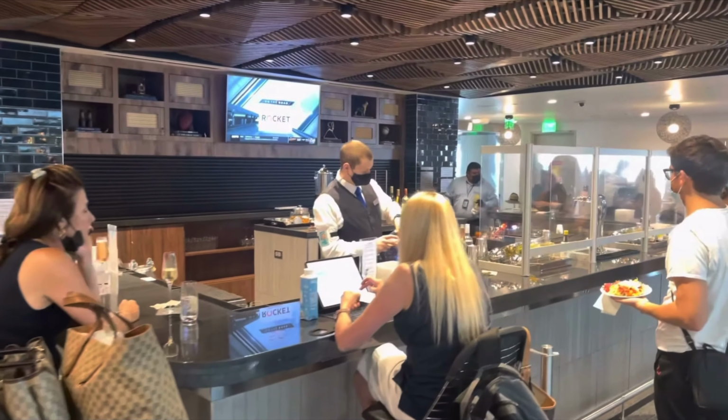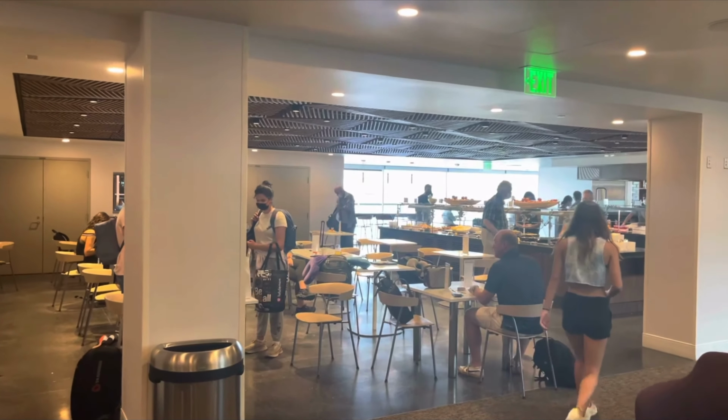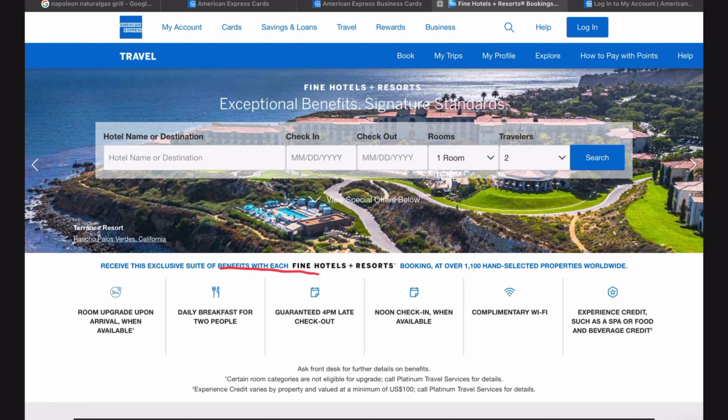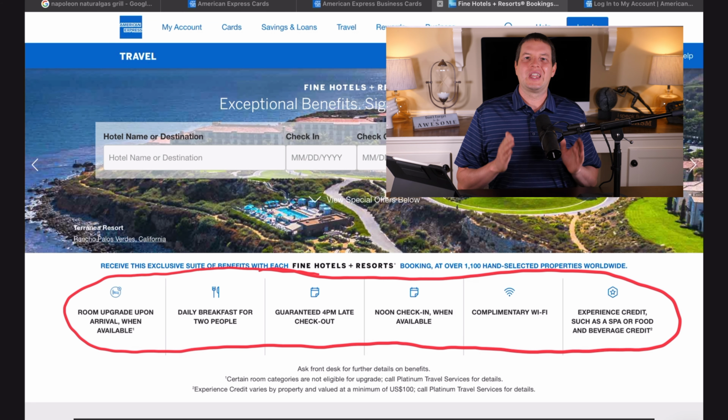This card also gives you access to over 1,300 lounges all over the world through the Global Lounge Collection, again, making travel a little bit easier for everybody. And if you book your stay at a Fine Hotels and Resorts collection through the Amex Travel portal, you can also open yourself up for a few more benefits as well. Some of those being a daily breakfast for 2, 4 p.m. checkout, $100 amenity credits, and more. Keep in mind that those perks can vary from location to location, but it's something to keep in mind, and again, this card gives you access to some of those perks.